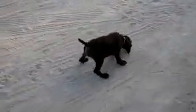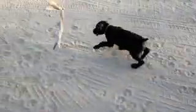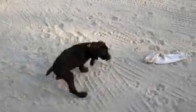Here, yellow girl really gets after this sock. She really likes this game. If I could have stopped it at the right point, she would have pointed. Very outgoing, tenacious dog here.